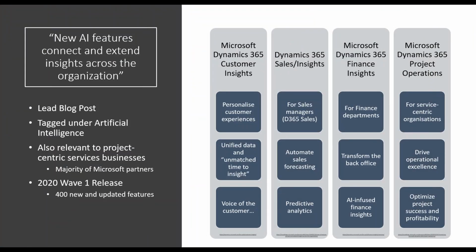So to talk about the recent announcements, there was a lead blog post from James Phillips, the president of Microsoft Business Applications, on February the 19th, which interestingly was tagged under artificial intelligence, but also contained details on new capabilities heading to Dynamics 365 for CRM and for F&O. So this here is a brief summary of those changes. Also, there was a link to the 2020 Wave 1 release documentation listing over 400 new and updated features.